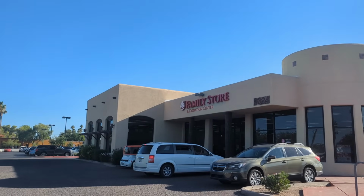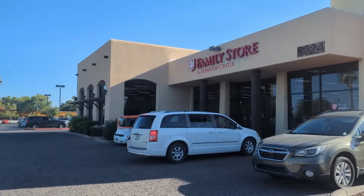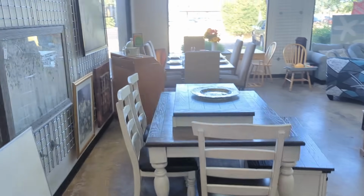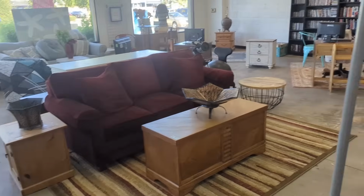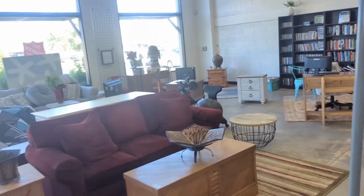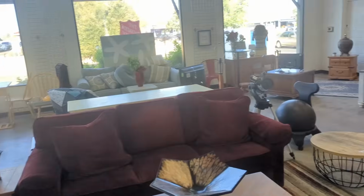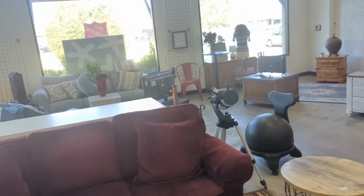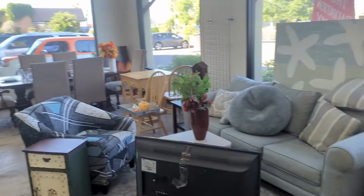Well, we can't go to the Scottsdale Goodwill and not come to the Salvation Army store down the road. What do we have? Oh my goodness, they flipped everything around. This all used to be the hard goods, and now it's all set up like a little house. It's all their furniture. Seriously though, it's set up like a house. Look, it's got a telly and everything. How cute is that? How fun.